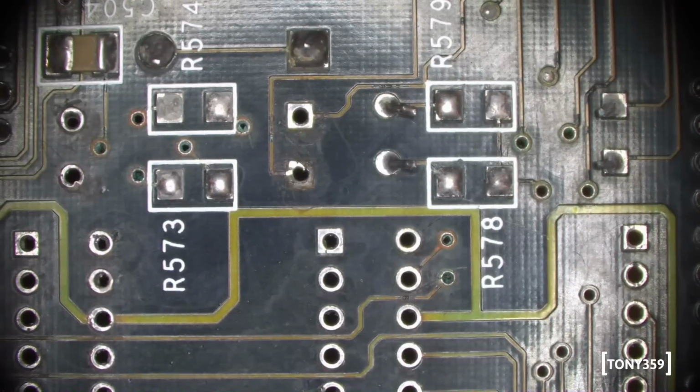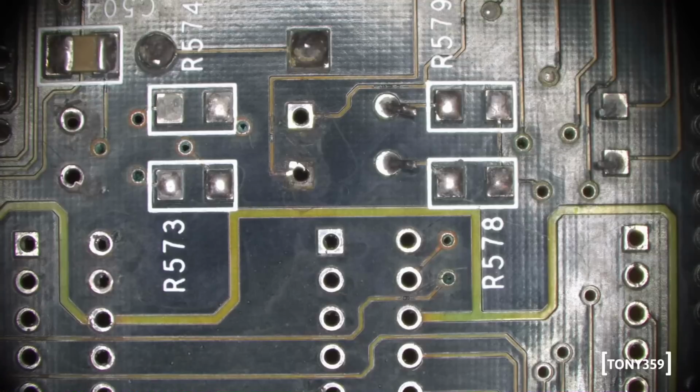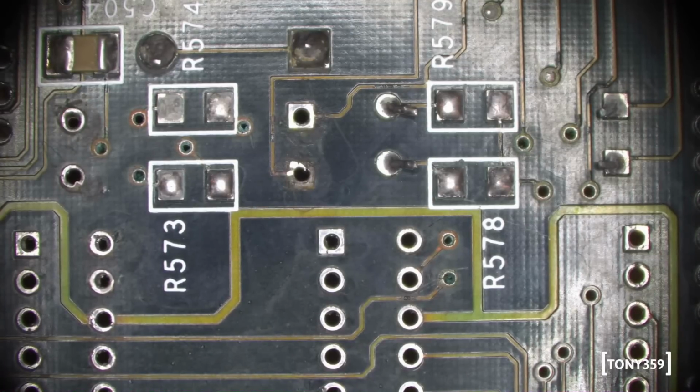Okay, well, this is the outcome. I still have some green stuff inside the vias. I'm not sure there's anything I can do about that, to be honest. It looks a bit cleaner, so hopefully that helps. But for now, we can reinstall those inductors and do that little patchwork, and then we can go on and install the sockets.